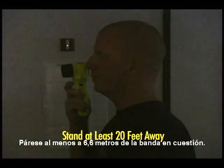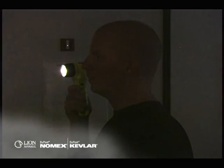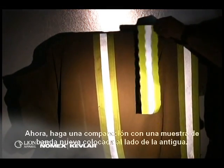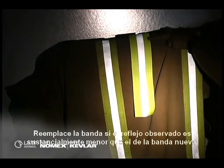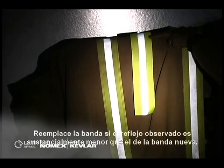Stand at least 20 feet from the trim in question. Hold a bright, focused beam flashlight at eye level, either next to the temple or on the bridge of the nose. Aim the light beam at the garment's trim. Note the brightness of the reflected light. Now, do a side-by-side comparison with a sample of new trim. Replace the trim if the reflected light is substantially less than that seen on the new trim.